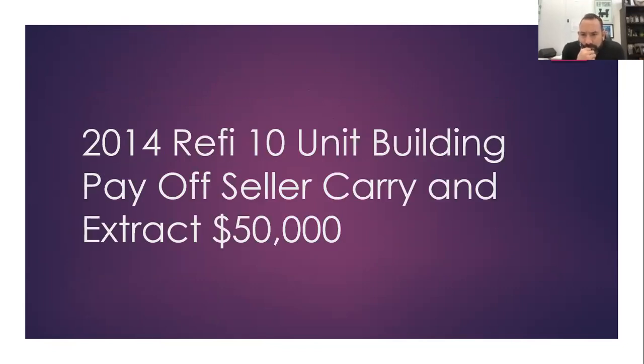So now 2014, we refied the 10-unit building because the seller wants cash out. The original note was 10 years. They asked if we could refi them out in 8. We did. They gave us a little break. So we refied the building. Our payment actually went down and we got 50K because the building appreciated in 8 years. So again, nice. We get another 50K.